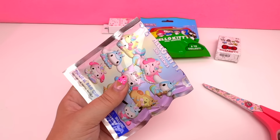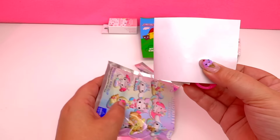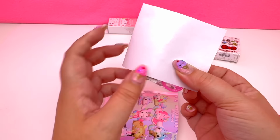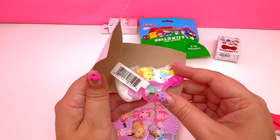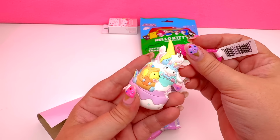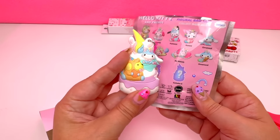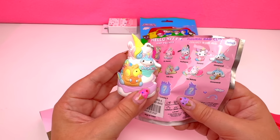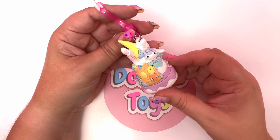Let's go ahead and cut that open. All right, ooh, I already love the thing. I already love the clip. All right, on the count of three. One, two, three. Let's see, let's see, let's see. You guys, is this one of the exclusives? All right, let's take a look at the back. Let's see, and oh my goodness, you guys, we got an exclusive. That is absolutely crazy.